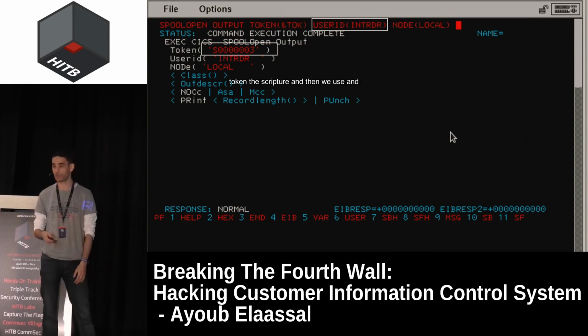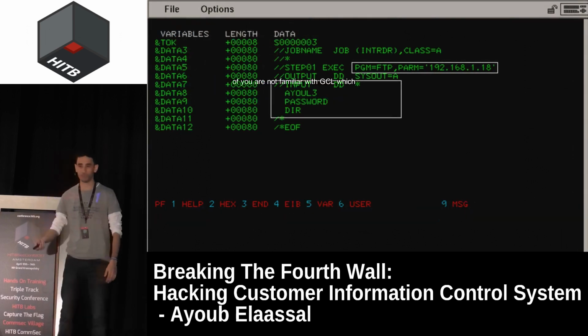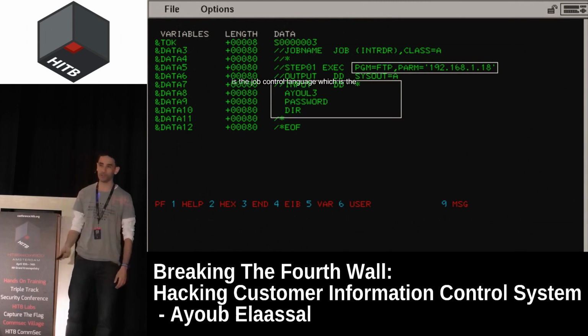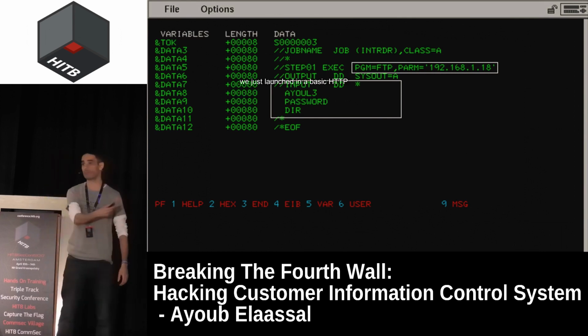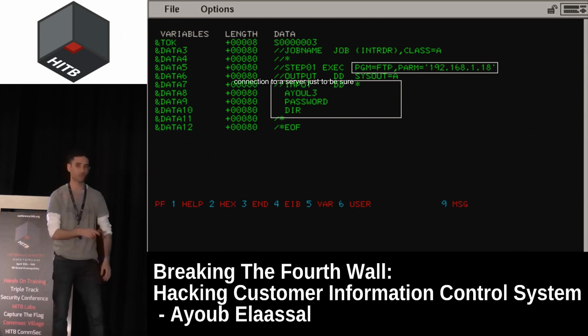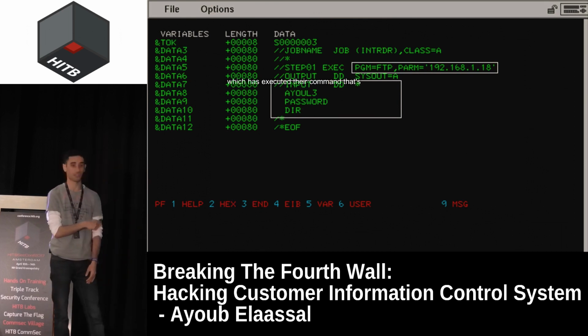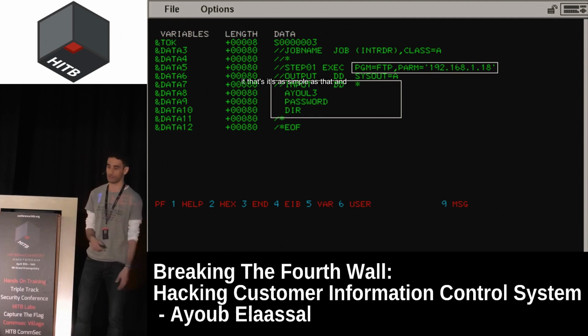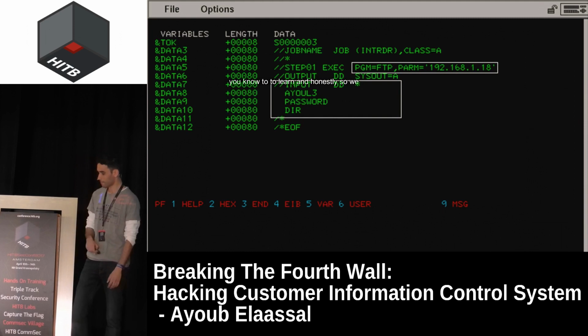We get a token descriptor, and then we prepare our code. Now, I know most of you are not familiar with JCL, which is the Job Control Language, which is the scripting language that is used to run a program on a mainframe. But basically, I just want you to focus on this, like FTP 192.168.118. We just launch a basic FTP connection to a server just to be sure that it's possible. And here we can see that we authenticate to the FTP and we just executed their command. That's it. It's as simple as that. And actually, it's not that difficult. It's just to learn, honestly.